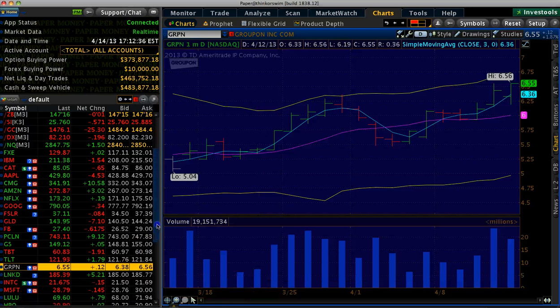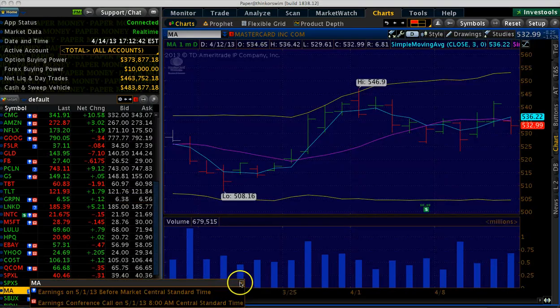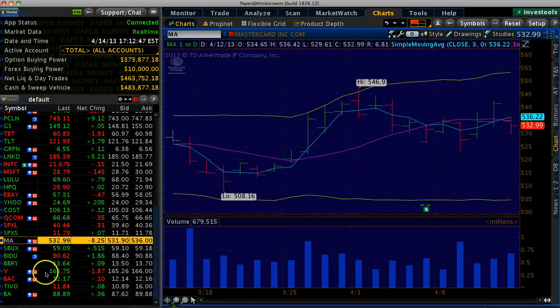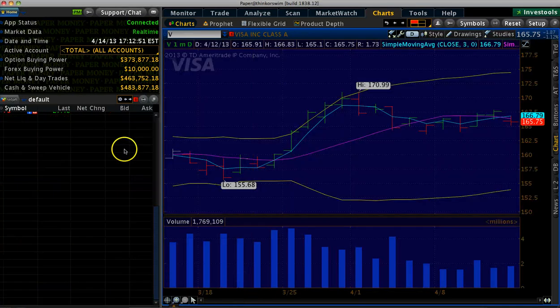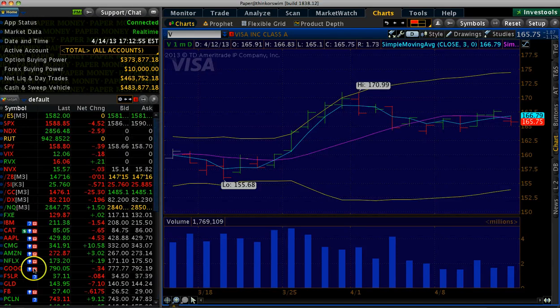Intel and Microsoft have become boring stocks. Let's see, what else is there? MasterCard is in May. And Starbucks doesn't make a whole lot of moves. Visa is also in May. Okay, all right. So we're looking at Chipotle immediately, and then we are looking at a couple of others which come up in the later part of the week.